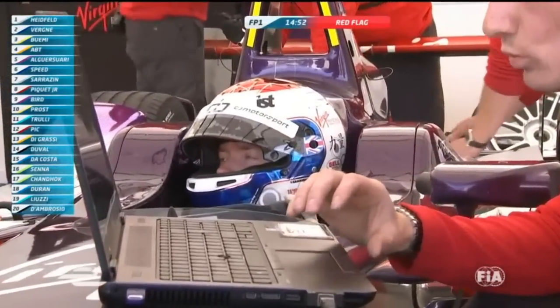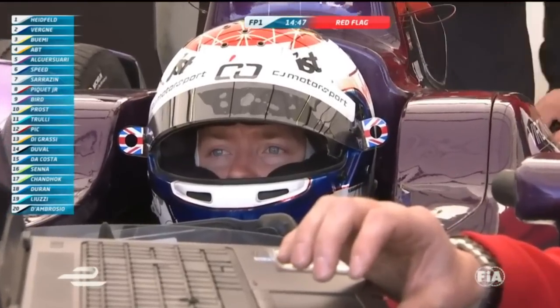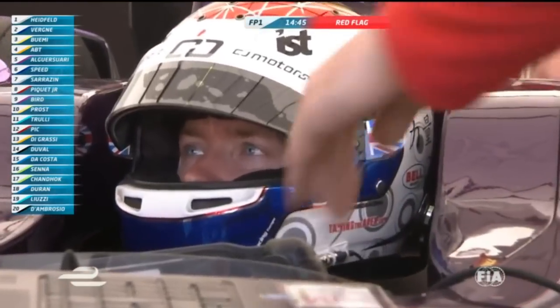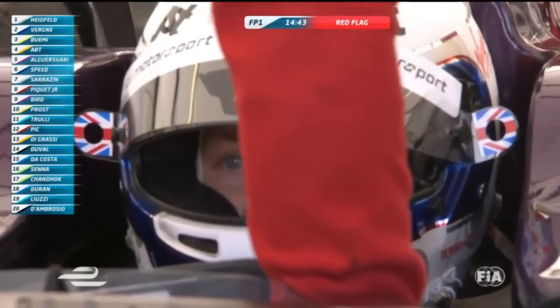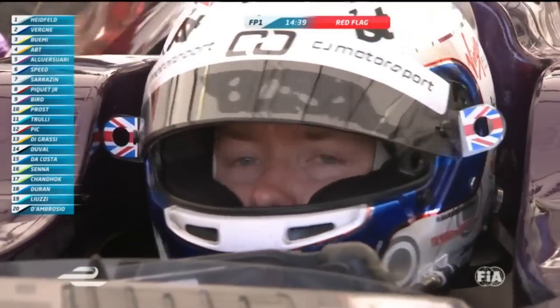He's getting more and more Union flags all over him. He's got them on his boots. He's now got them on his little tear-off winglets. Maybe a tattoo next, yeah. So he's proud to be British.